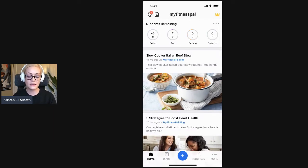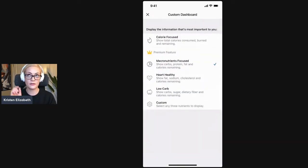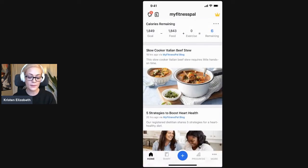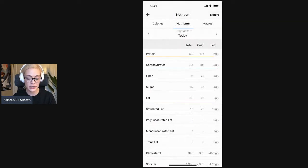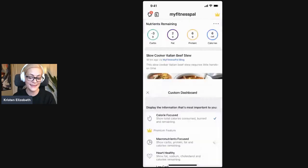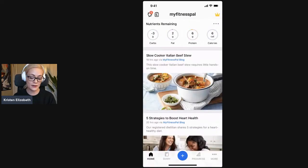Okay, so then hit the three dots on the top right, and then make sure you have checked macronutrient focused. Otherwise, if you do calorie focused, look at the top. All I see is 1843. I'm like, that gives me no information. That'd be so annoying because then I would have to hit nutrition and look at this screen every time I added food. And I do not like wasting time. Okay, so that tells me all my macros.